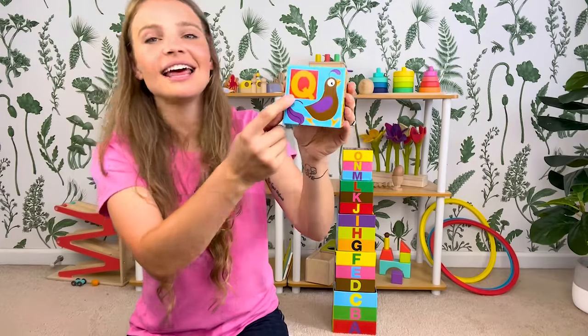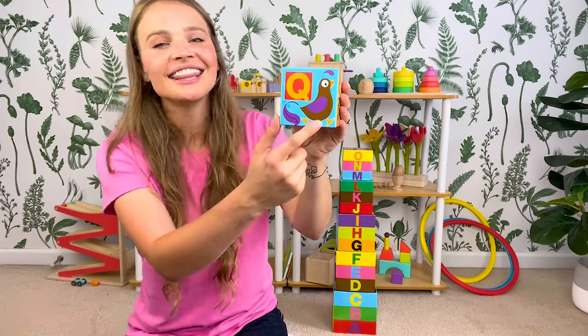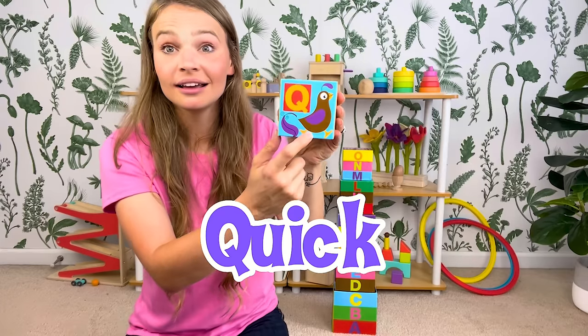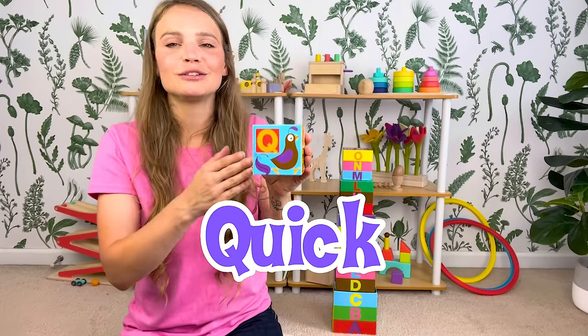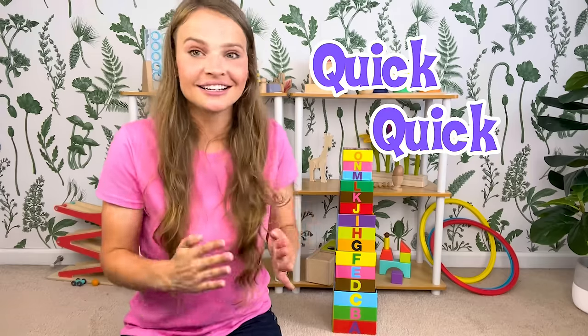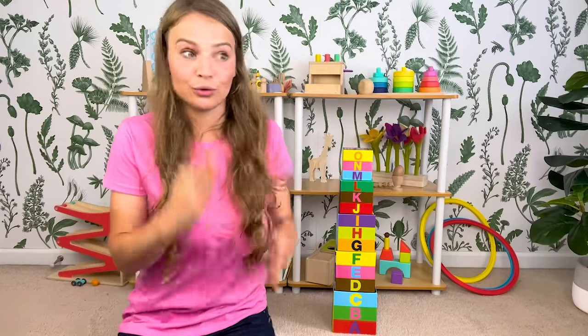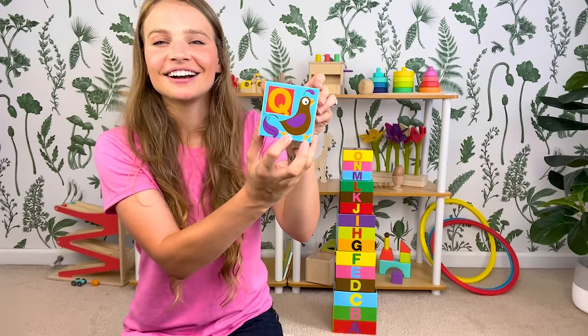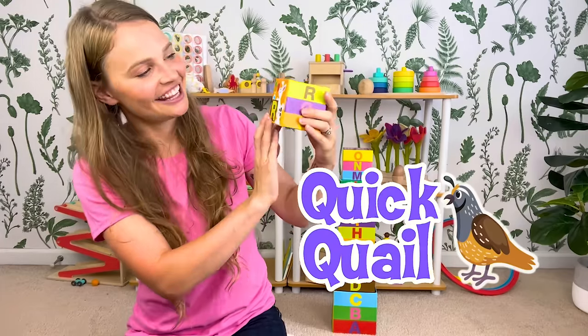Next, we've got the letter Q, and there's a picture of a quail. Quail is a bird. It's really quick. Quick. Let's pretend to be a quick quail and we'll run fast. Quick! Quick! So quick! It's a quick quail. Q for a quick quail.